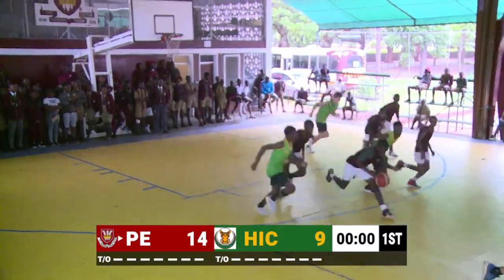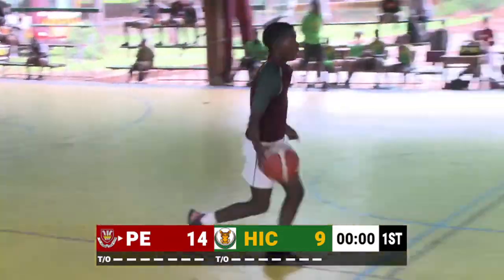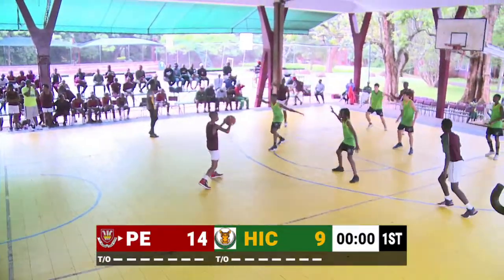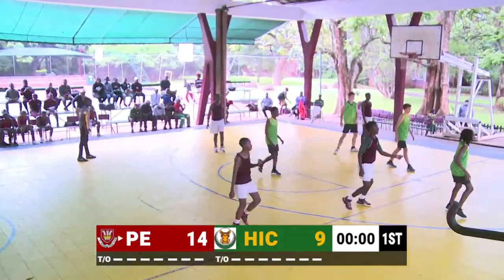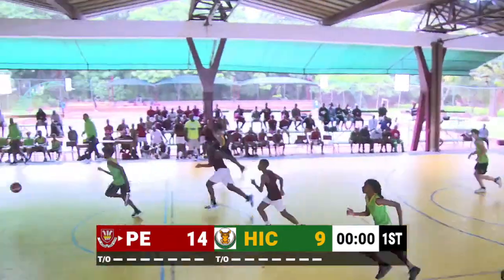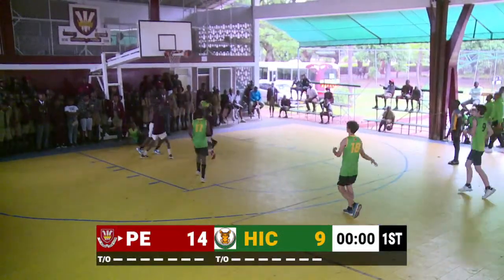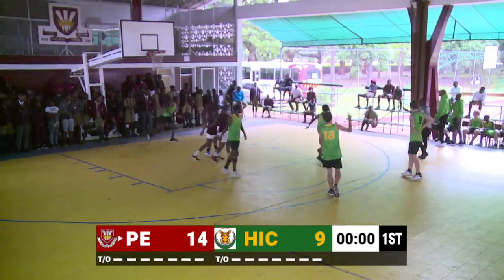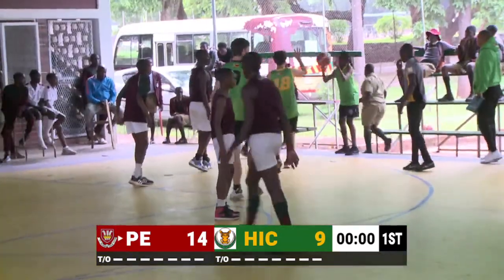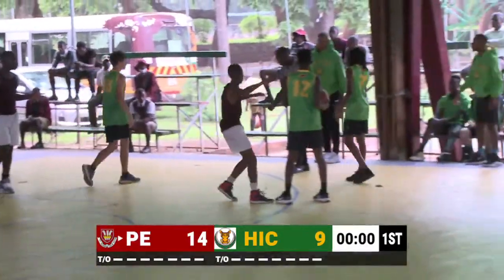Another steal by PE, trying to get composed. I think the addition of Kaome and the other player has kind of calmed PE. Unfortunately, they lose the ball on a fast break. HIS missed the attempt. Sideline, sideline, foul by PE.